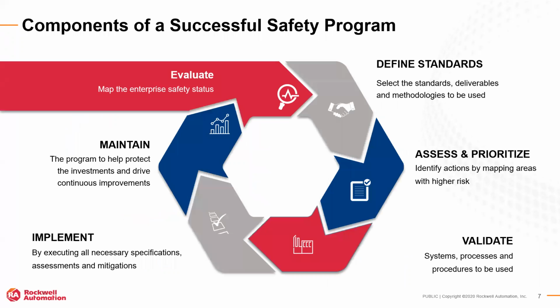So to dive in here, what are the components of a successful safety program? And this is very similar to what we look at when we develop these plans, right? So first, the question is what's the status, across whatever level you're at, whether it's a single facility or multiple facilities, right? What is the safety status of where I'm responsible?